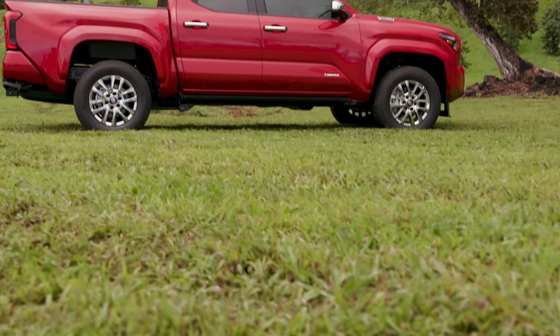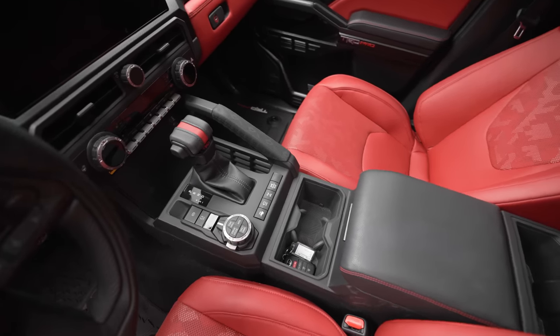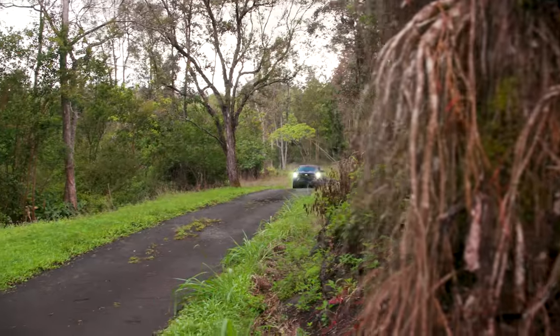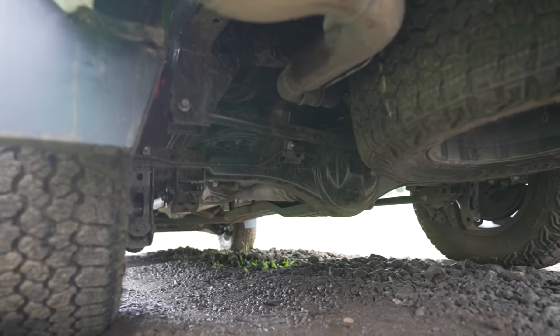Rear-wheel drive models are equipped with an automatic limited slip differential, while four-wheel drive models come with an electronically controlled two-speed transfer case that includes high and low range, active traction control, and an automatic limited slip differential. The TRD Pre-Runner, TRD Off-Road, TRD Pro, and Trailhunter models are all equipped with a standard electronic locking rear differential. I'm sorry to report that a front locker will not be available for those who were hoping for it.